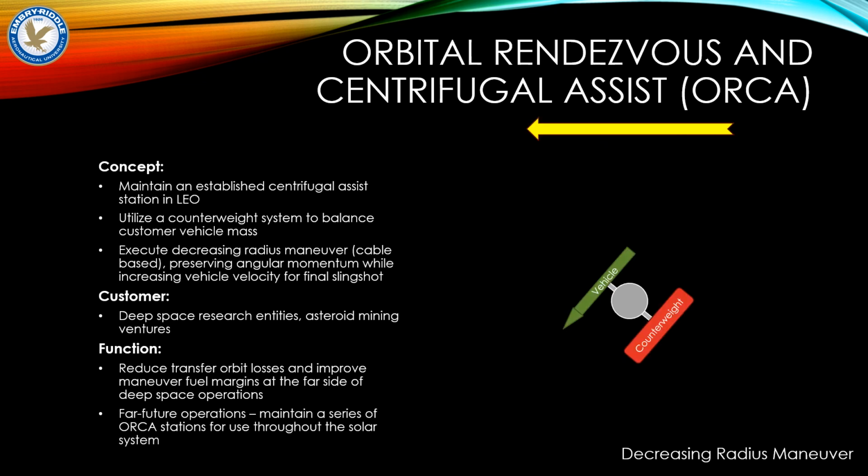The increased stresses and forces exerted on the vehicle means that this method could only ever be utilized for non-human spaceflight, and would likely mean that ORCA would need to be integrated into the customer's payload development as early as possible. The size of the station would also influence the efficiency of the vehicle's final velocity. In short, the longer the arms, the more margin there is for fuel conservation and higher velocities.